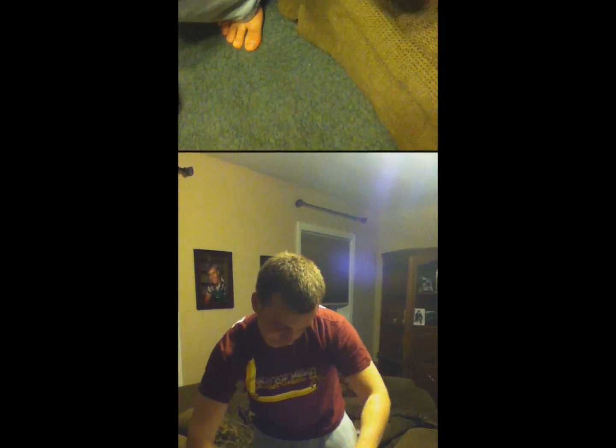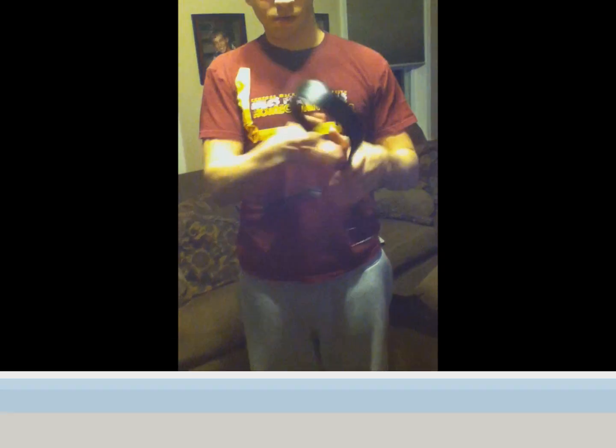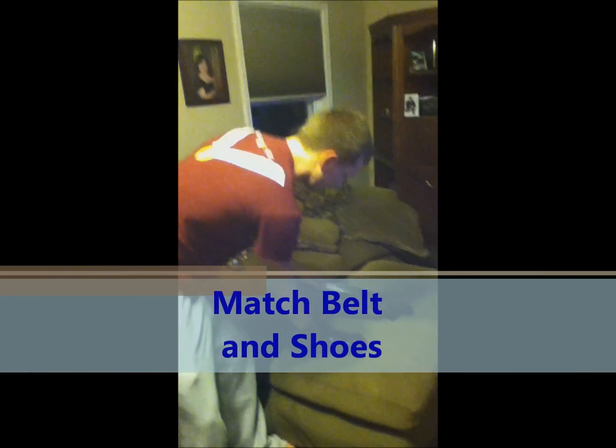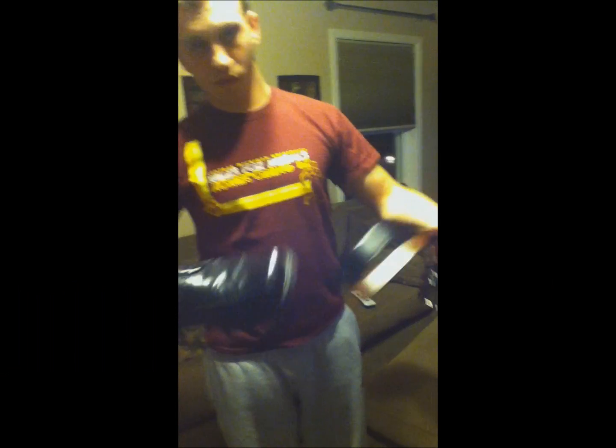Secondly, shine your shoes. Remember, details matter. Do something that the other guy isn't going to do. It could make the difference between you getting the job and you not getting the job. Also remember to match your belt with your shoes. If you have a black belt, wear black shoes. If you have a brown belt, wear brown shoes.